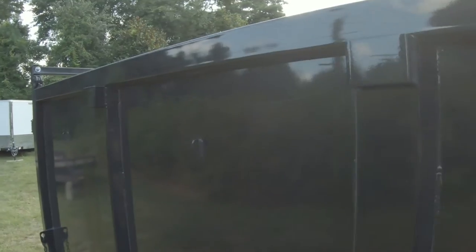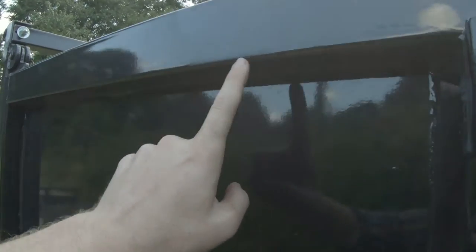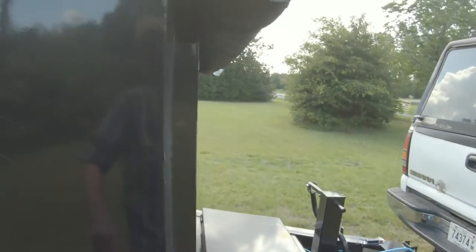Got all kinds of scratches down the rails, and I've only had the trailer for 4 days now. It's nothing I did. Here it looks like they painted over a reflective sticker or something. There's definitely a square there, and I can feel it. It feels rough, like black spray paint, not powder coating.